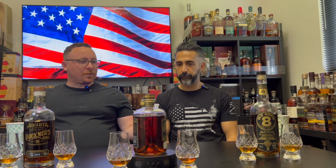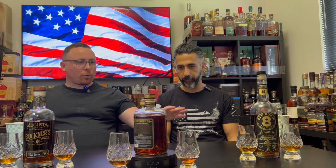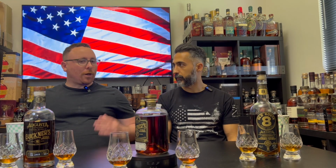So the thing is with all of these is that they're single barrel products, right? And so there's big variability. Like the 8 could be, you have the best 8, you have the worst 8. You don't actually know how it's going to compare to others, but hopefully this is representative of what we would expect.